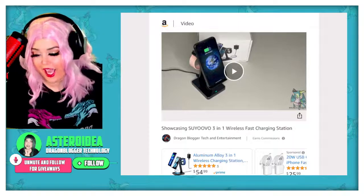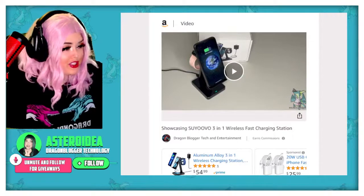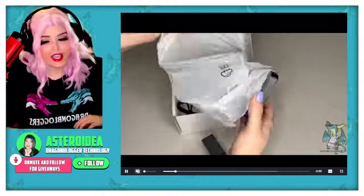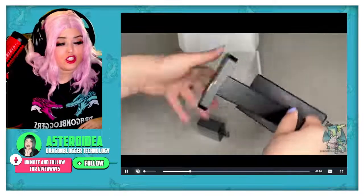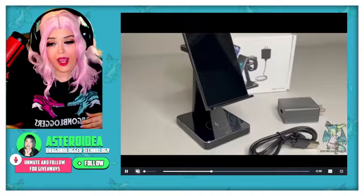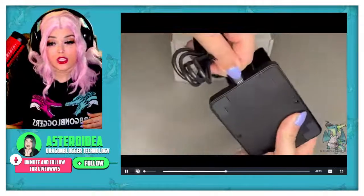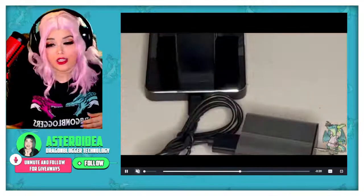And the next item that we have on our carousel is the Suyuvo 3-in-1 wireless charger. And what I love about this wireless charger is that it also has a modern design. It has a really nice black finish to it, as well as you can easily charge your iPhone, your iWatch, and AirPods through one device. I like how compact it is, as well as it does use CNC technology. So it's very sturdy and it does have an aluminum alloy body. So the construction on it is reliable.